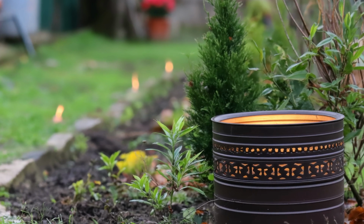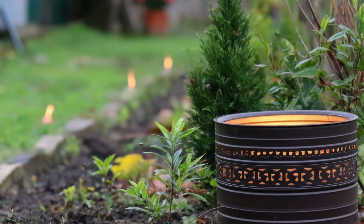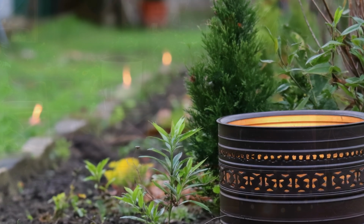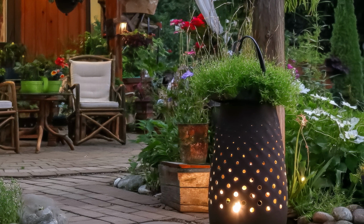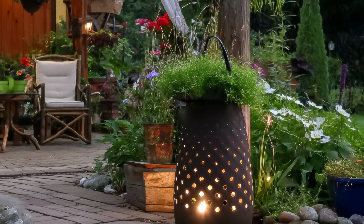This upcycled lantern is both functional and artistic. The washing machine drum's round shape and industrial texture provide a stunning contrast to the organic beauty of the surrounding plants, flowers, and foliage. Its surface, once covered with grime and wear, now shines with a soft metallic sheen that catches the light from within.